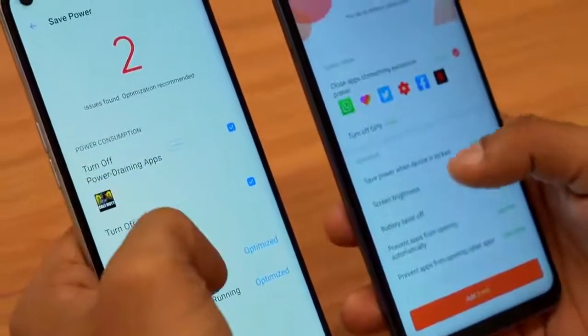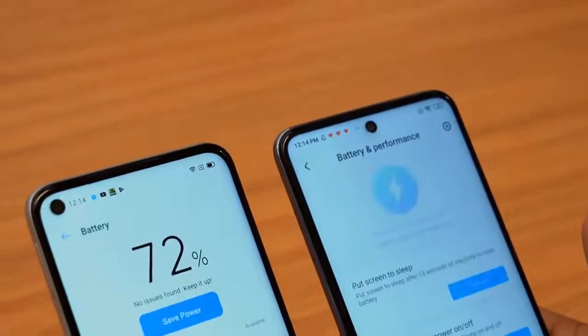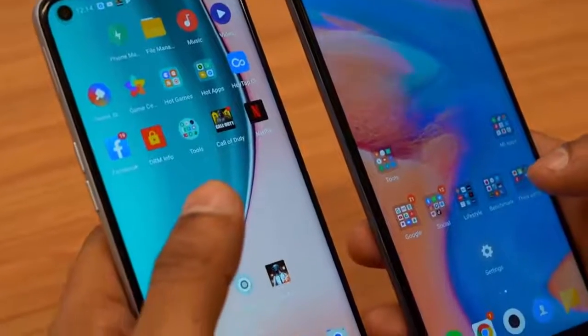So when you're looking at overall battery performance, you can stretch to around 2 days of battery life easily on the Redmi Note 9 Pro. Around a day and a little more than a day on the Realme 6 with 90Hz on, and maybe a day and a half on the Realme 6 with 60Hz on.